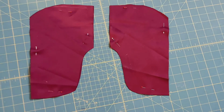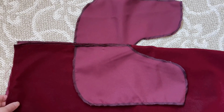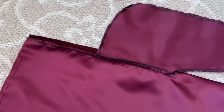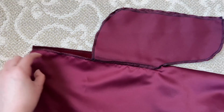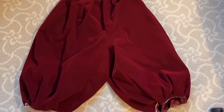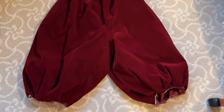My pocket pieces were made out of scraps. You'll want to serge each of them individually. Sew the pocket halves to the sides of your pants. You're going to put the pocket pieces together, and then you are going to sew all along where my finger has indicated. You are going to pleat the leg holes and the waist area to your measurements, and then it will start to look like pants.